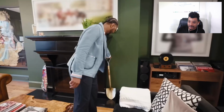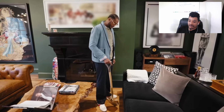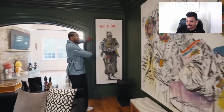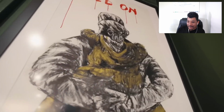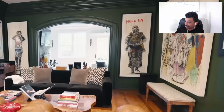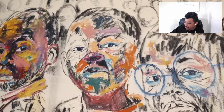Anywhere you go in the house, you will always see a picture of Ali. So this shovel, the gold shovel, this is the shovel we use to break ground when we opened the Carmelo Anthony Center in Syracuse. In this corner right here, this is Nelson Makamo, one of the best South African artists there is. He's just amazing, good friend of mine. I went to his studio in South Africa, and this sketch wasn't even done yet, but I told him I wanted it, and now it's here on my wall. Yeah, so this is they watching us, and this is our kids saying that, right? So that's a very powerful piece by Nelson.